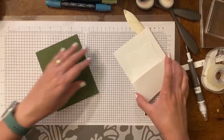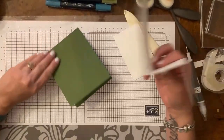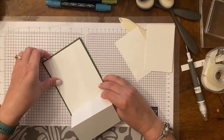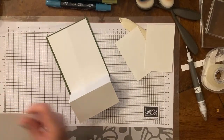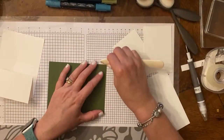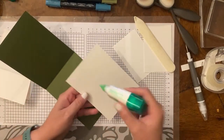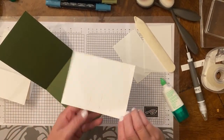All right. So the way that this one works is, we have our accordion fold, and this piece is just going to sit in the front of our card. And all right, so I did not cut my designer series papers. I thought I had, but that's okay because this card won't take too long. All right, so this one, we're going to go ahead and glue the inside piece first. Just like this.